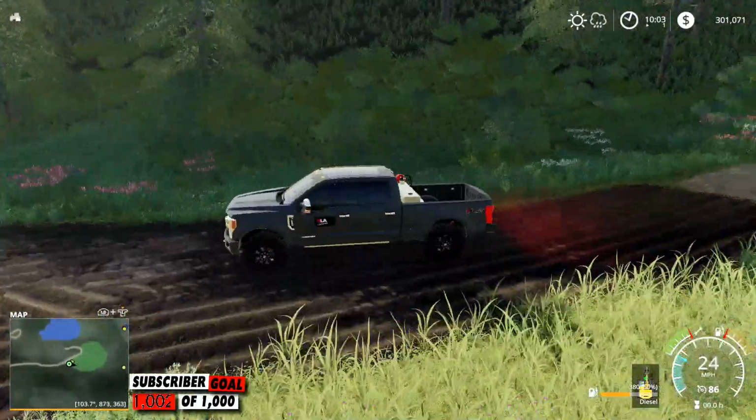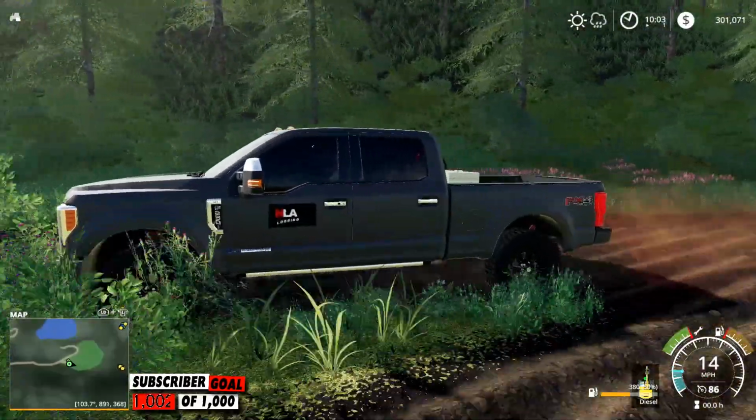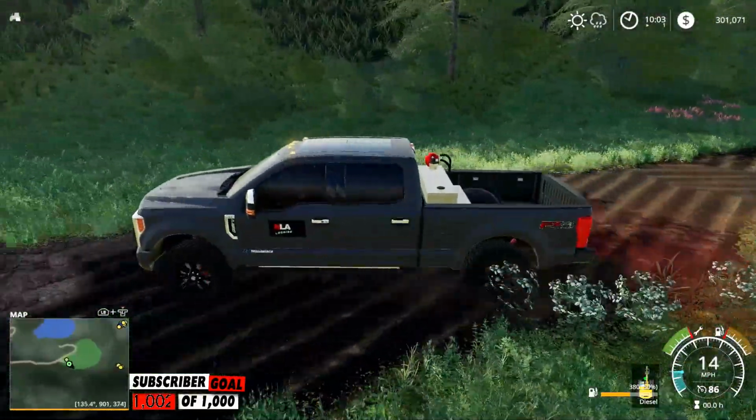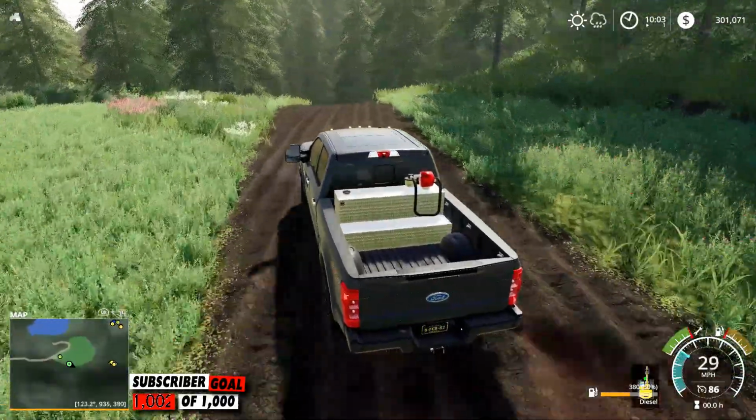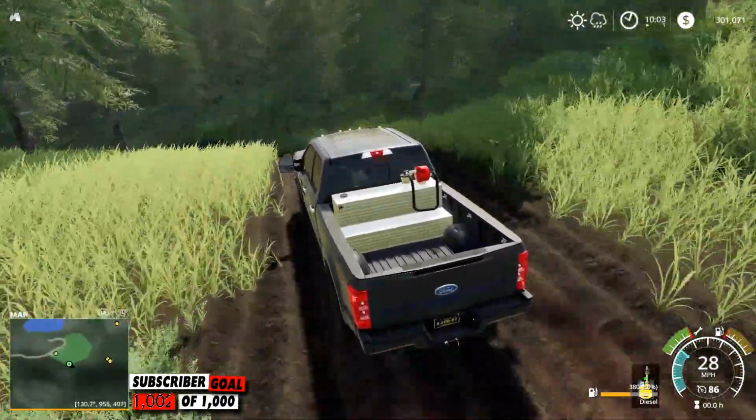Yeah, and see, then I figured out how to add the logo on the side of the door there. I just kind of quickly made something to stick on there. Probably go back and redo that at some point.